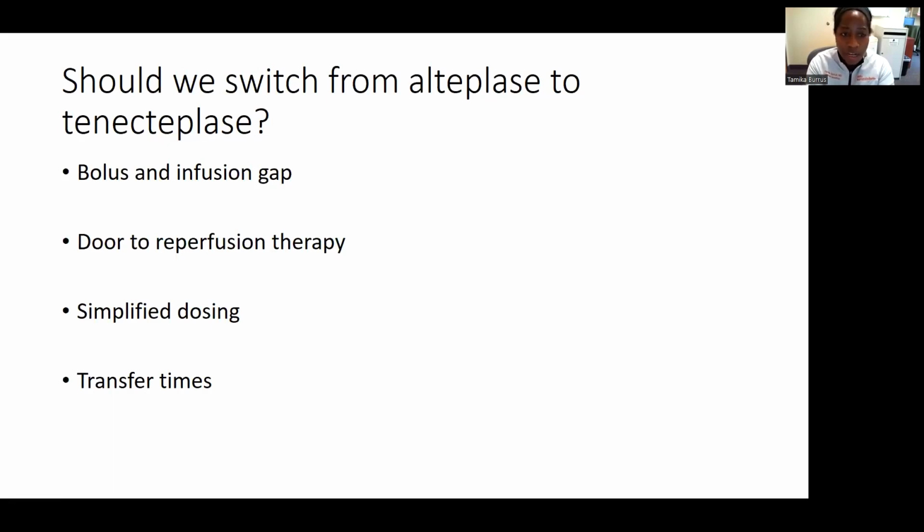We've seen some delays throughout the country and world with the time the patient gets to the emergency department and the time that they actually receive reperfusion therapy. Some of that is because you have to have 2 IVs with alteplase. And as I kind of alluded to, the dosing is not very simple. And also a lot of patients are coming from outside hospitals, smaller hospitals. And so there's a delay with transferring them from those hospitals to a larger center because alteplase has so many different things that you have to deal with.